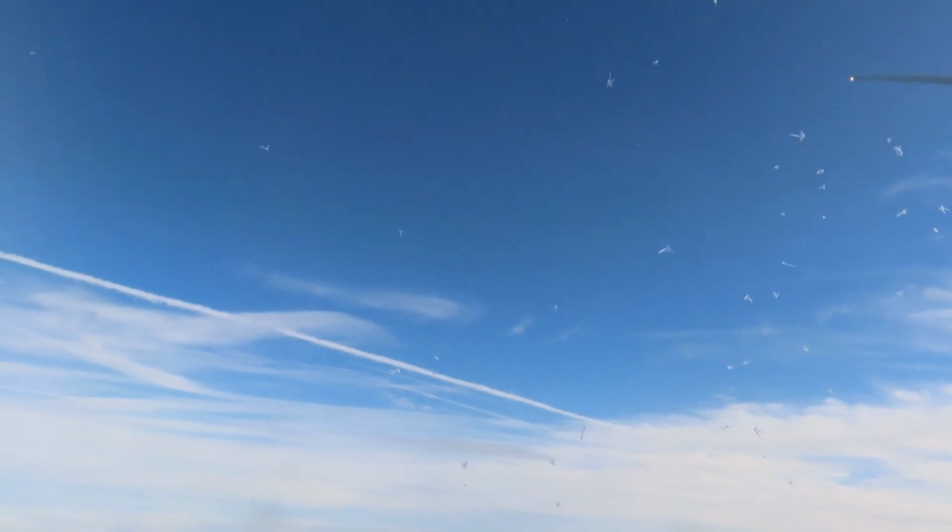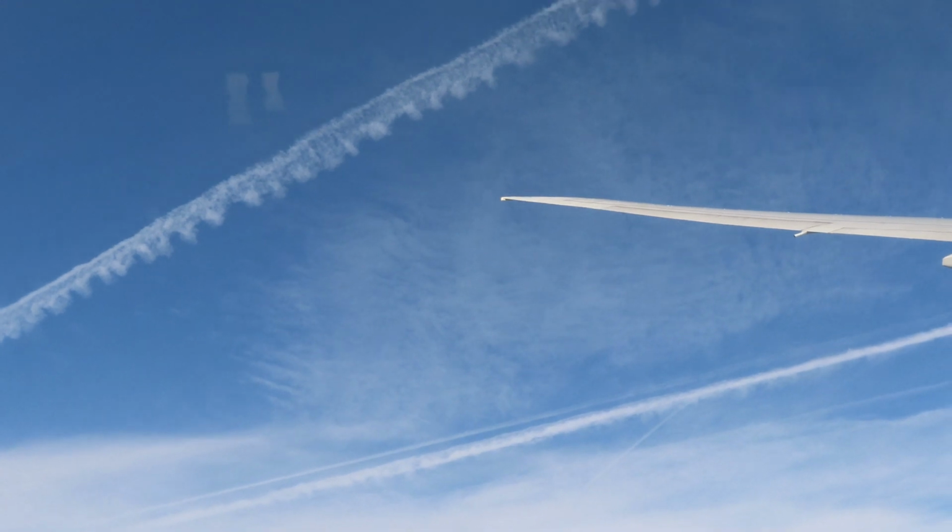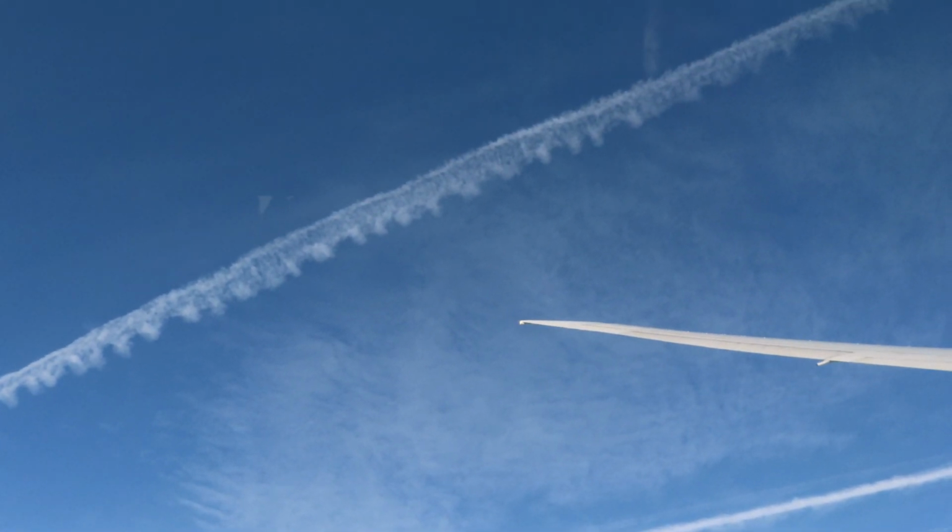Good morning. We are nearing London. The captain just informs us that we are ahead of schedule, almost 55 minutes, due to favorable conditions.